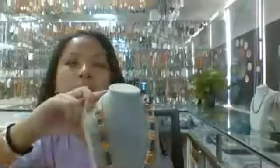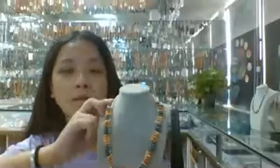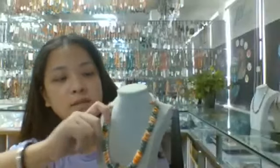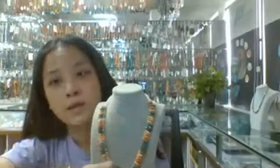Okay, the next one I want to show you is this necklace. Please look at this one. It is a beautiful necklace combined with orange spiny oyster shell beads and shell-shaped turquoise beads. And here are the white shell beads, just about 4 millimeters, and this necklace is 16 inches long. I like this wonderful necklace so much.